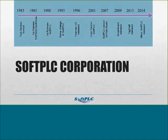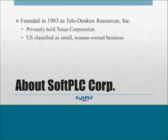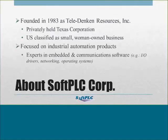I'm going to start a little bit briefly to talk about who Soft PLC Corporation is in case you don't know of us or what we do. We were founded back in 1983 as Teledenk and Resources. We did some PLC-type support software and drivers, and back in 1993, I believe, we changed the name of the company to Soft PLC Corporation because that is our core technology, and so we felt it more appropriate to be known as Soft PLC.